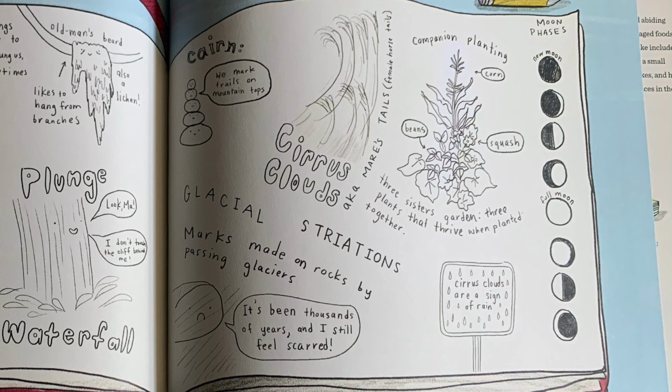Companion planting. Beans, corn, squash: Three Sisters garden. Three plants that thrive when planted together.